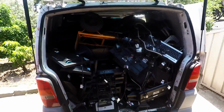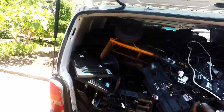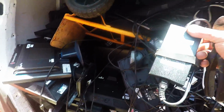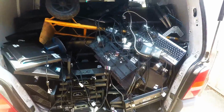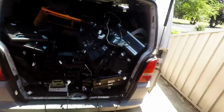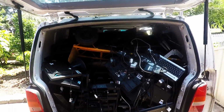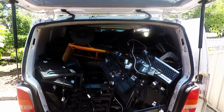So I prefer to just do it nice and slowly as I go, cut some cords, any power supplies that I see, obviously I'll put them aside because they're all going to be matched up with items in here that might be sellable. But other than that, I'll be just cutting cords as I go.